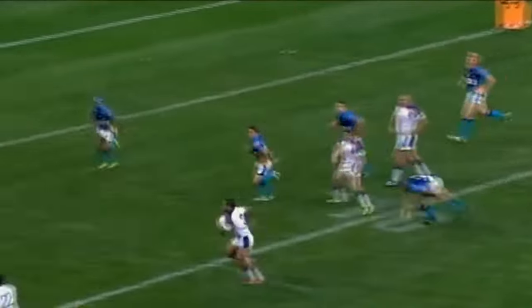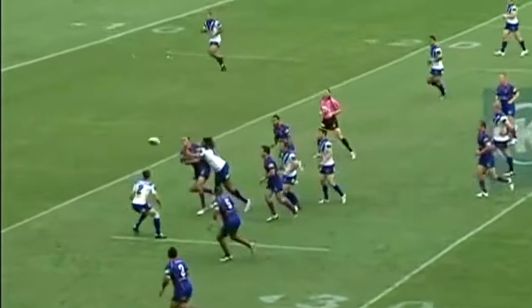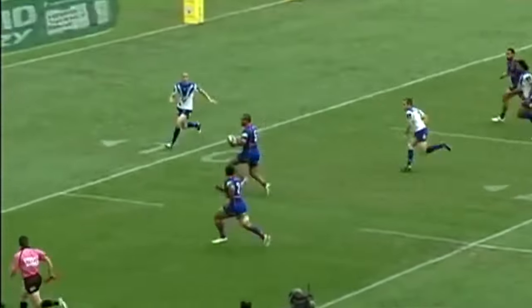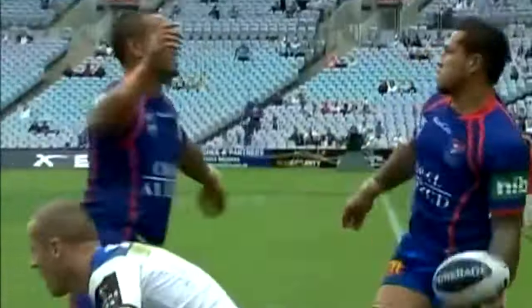Rodgers, Gidley, there it goes for Sauer. Sauer will take on Campbell, and Sauer's muscled his way over. Andrews, as a result, was beat by Patterson. Over the top to Vuna. He gives it to Junior Sauer.